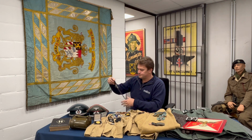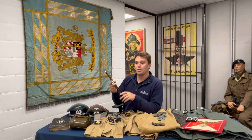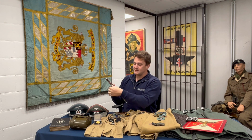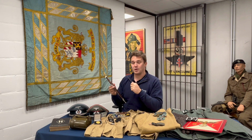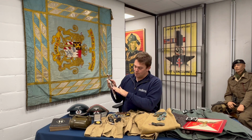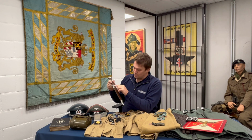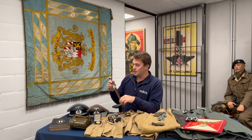Oops, here is a nice SA dagger, M33 SA dagger, an early one. Early ones still have nickel made crossguard and parts. Later they were steel or zinc, so it's a nice quality made piece. Still has a lot of the original color on the scabbard. Sometimes you always see that it can be gone. It's marked here on the back with the regional stamp where it was issued.